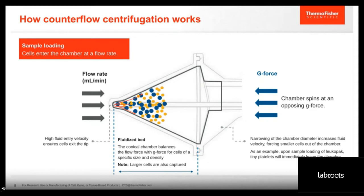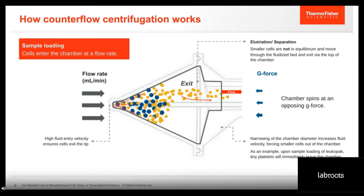So you can see that in normal manual centrifugation, what you form is a pellet. Here the cells are happily floating in the buffer. So at this state, you can perform media exchange, cell wash, cell separation by size, and also concentrate and harvest. And due to the conical shape design of the chamber and the narrowing of the chamber, which increases the fluid velocity, some of the smaller cells are forced out through the top of the chamber first. This process is called elutriation. How you do this is basically you reduce the G-force and increase the flow rate to separate the smaller cells from the larger cells.